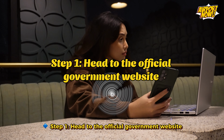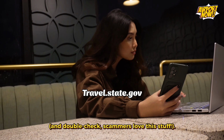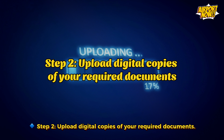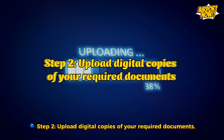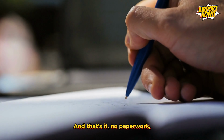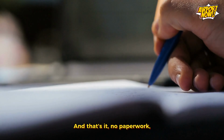How to renew online? Step 1. Head to the official government website and double check. Scammers love this stuff. Step 2. Upload digital copies of your required documents. Step 3. Follow the step-by-step instructions. And that's it. No paperwork, no postage, no post office stress. Just a streamlined process that keeps you moving.